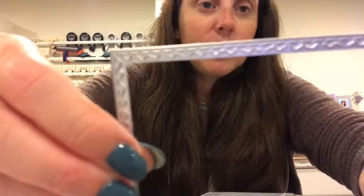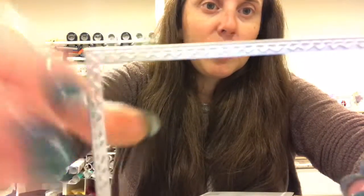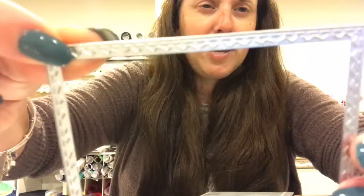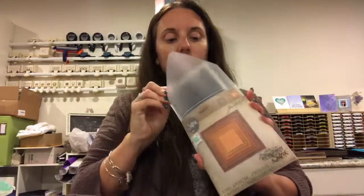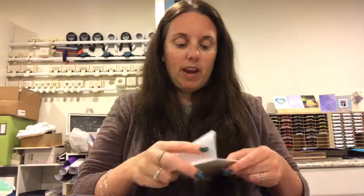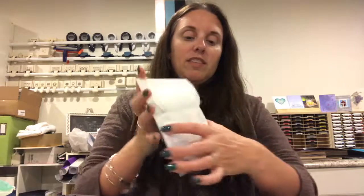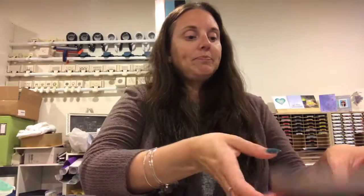Let me show you the stitching on them because it's not a normal stitch. So it's a stitch across and then it stitches up and down, like sideways. So I can't wait to use these. And there's 6 of them in there. I counted to make sure all 6 of them were in. And I like that they come in these little pouches.